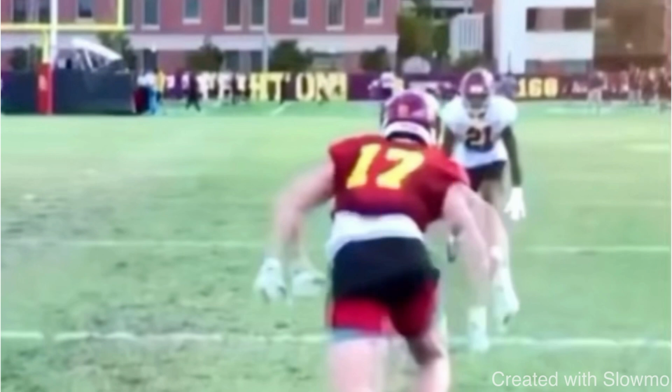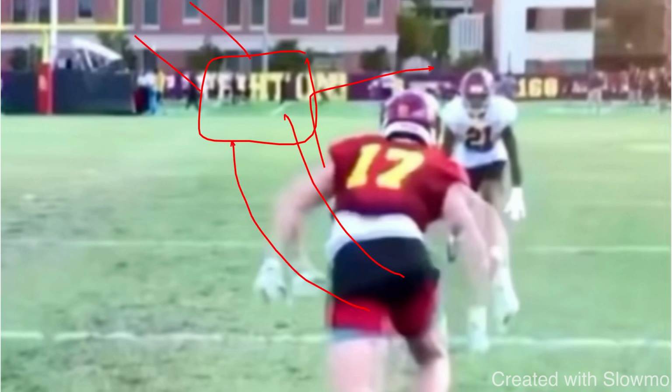Now think about this. If he was inside shade and he was pressed, what would you do if you had to run an out? You'd attack his inside leverage right away off the release, push vertical, then break to the out. If he was inside shade off man, you would attack his leverage, you'd stem him to get him to widen, and then I'd run the out route. It's all based on the DB's leverage. You guys have to understand that.